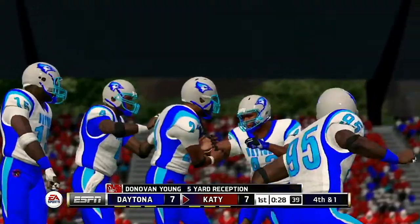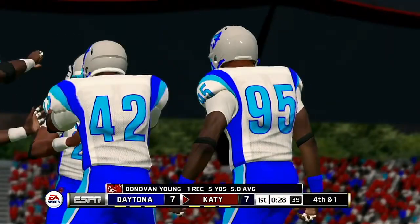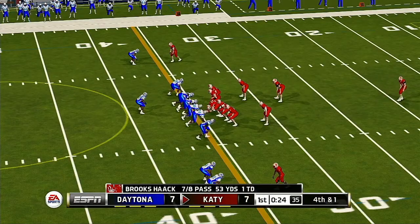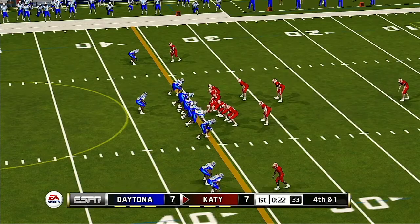Taken down right around the 34. Nice gain, but not enough for the first down. Yeah, that's a nice play there. They did everything right except get enough yards for the first down.